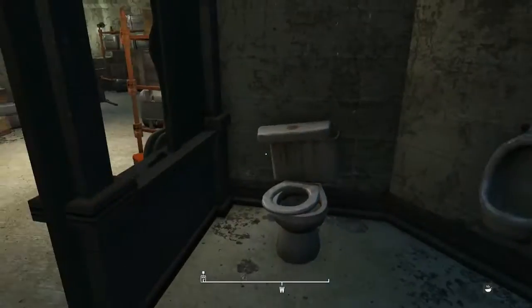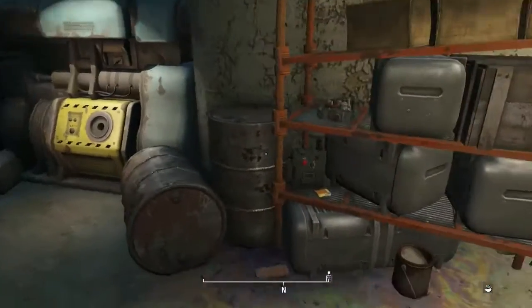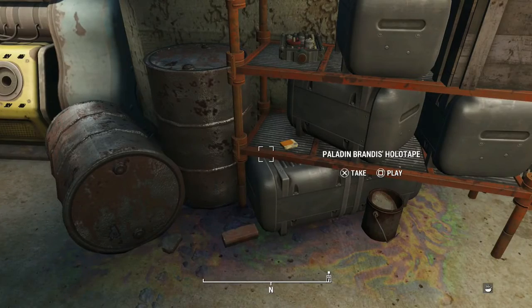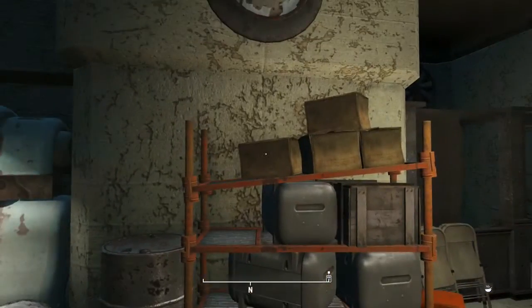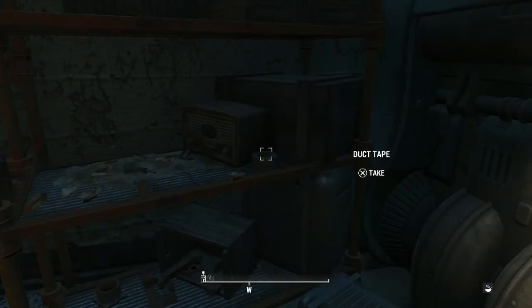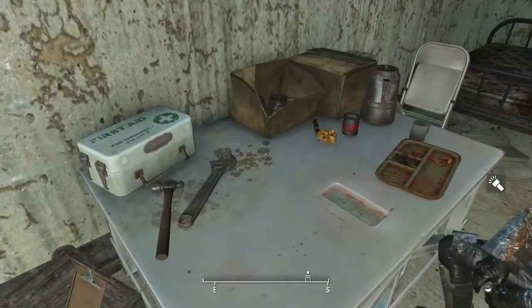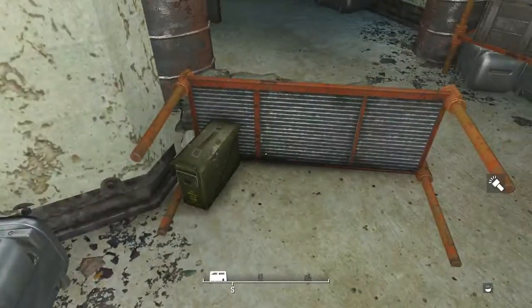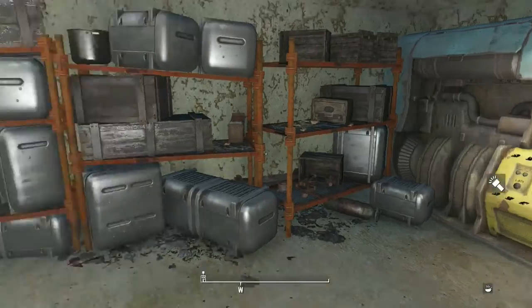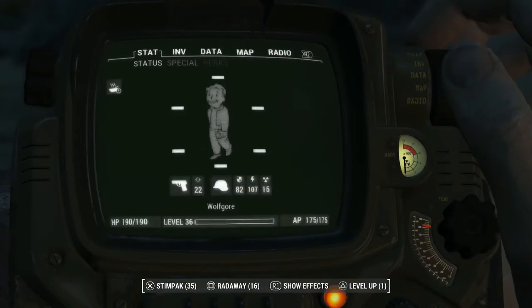Alright, so I'm gonna finish looting this place. Or did I already? Is that it? This is what you're staying for? Paladin Brandis holotape. Military grade circuit board. Don't mind if I do. Think that's it? Not much here. Ugh, what an ordeal. Alright. No comic books, nothing too cool. Let's head back to the Brotherhood and report in. I will see you chaps there in a moment.